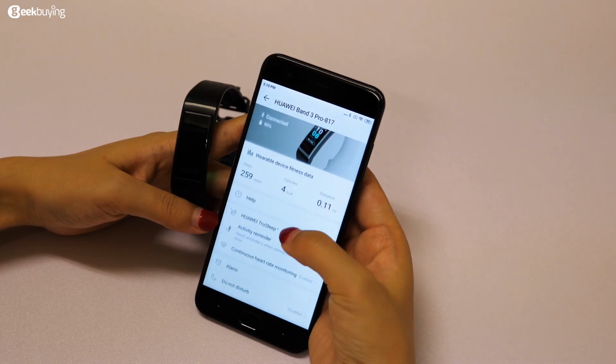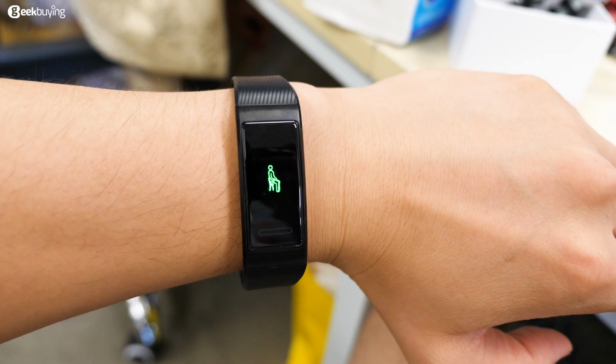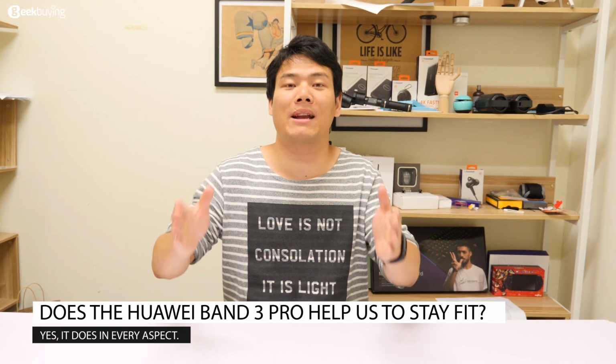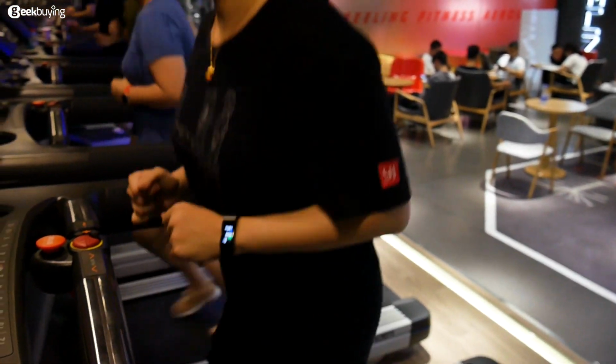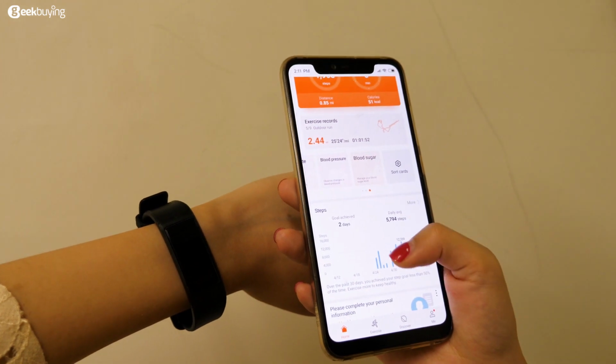My favorite is the activity reminder, because for hardworking people like me, we always forget to move after sitting down working. So to answer the first question, does the Huawei Band 3 Pro help us to stay fit? Based on my several days of testing, it does in every aspect. Especially the advanced app just left almost all the bands way behind.